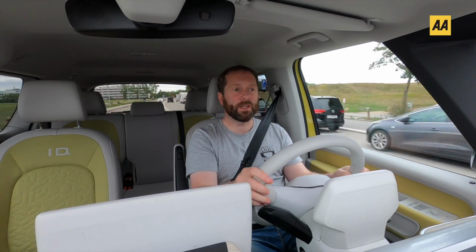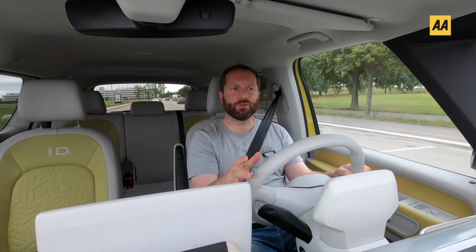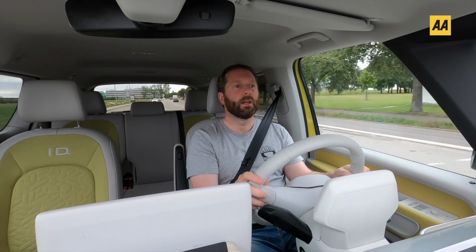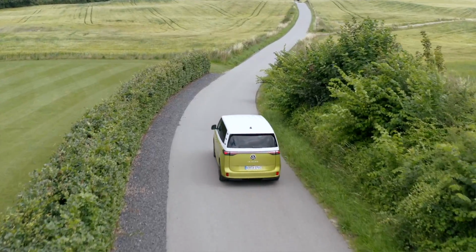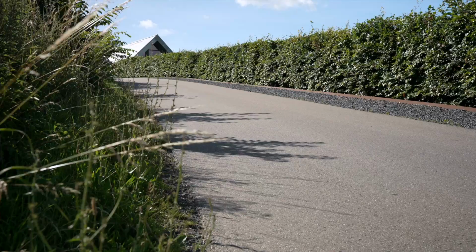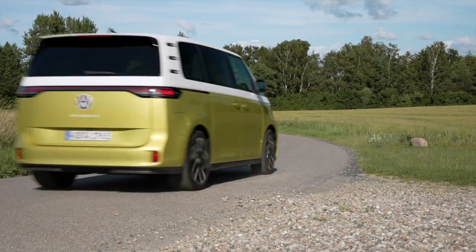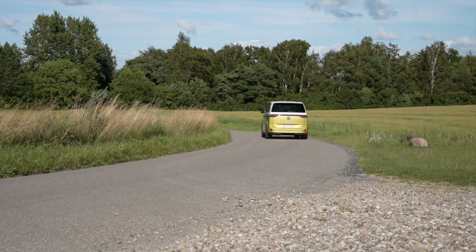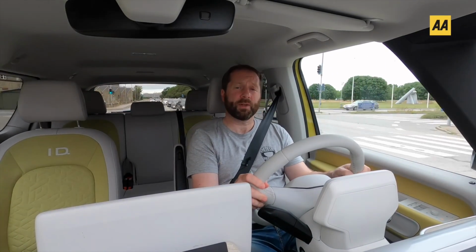The steering is actually pretty agile. This car does not really feel as big as it looks. Now, the size, yes, you do have to take into account how much space you take up on the road, but it's quite agile. You may have seen Volkswagen quote an 11.1 meter turning circle for the ID.Buzz, which is pretty much on par with a Volkswagen Golf.